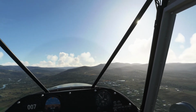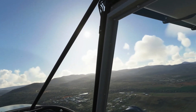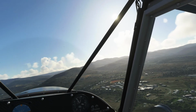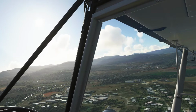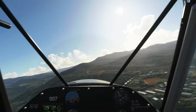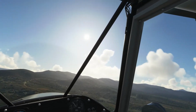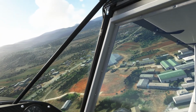There's a playing field, one large building, large grounds, bunch of small buildings there. Excellent. Left of it a bit so I get a good view. There we go. Awesome.